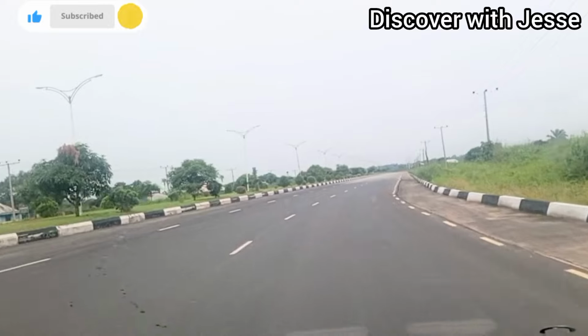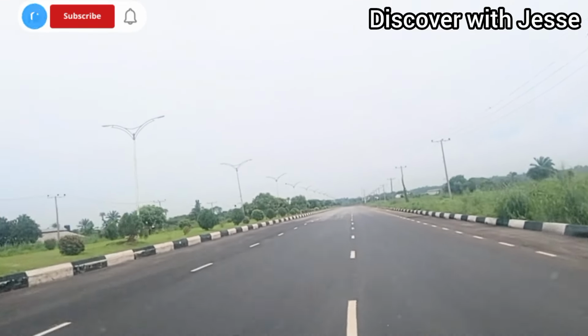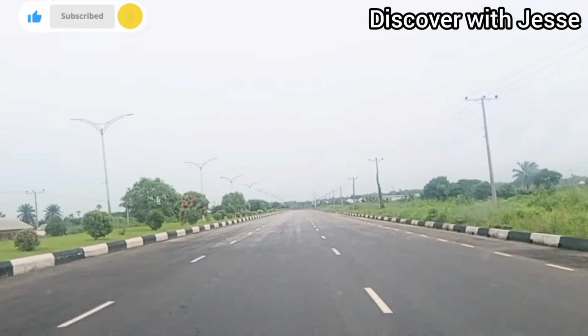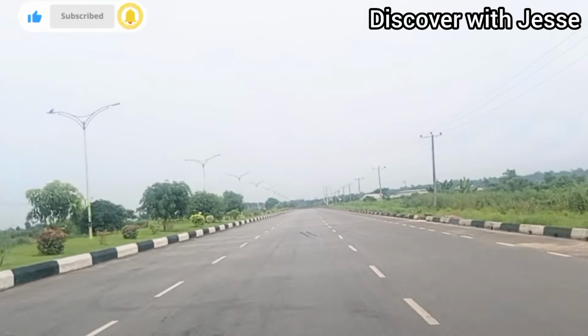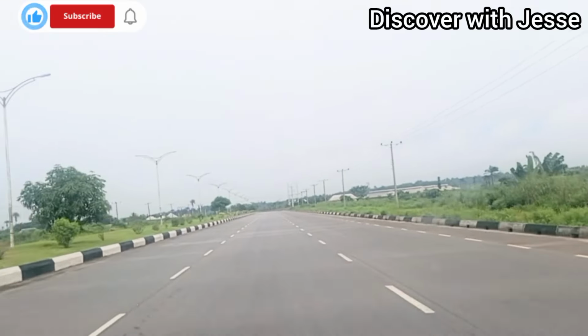Now, this state is also rich in oil and natural gas. Yes, I think they are the third richest state in Nigeria. Please, if I'm wrong, kindly correct me in the comments section.